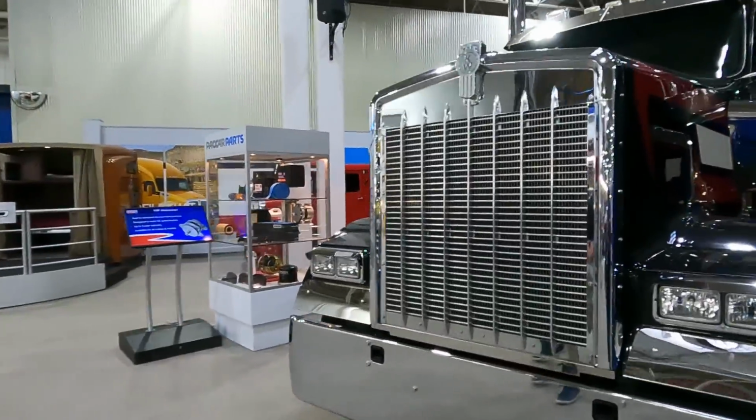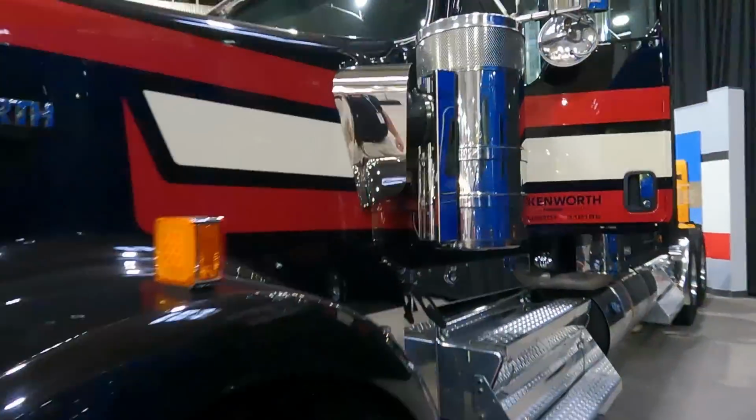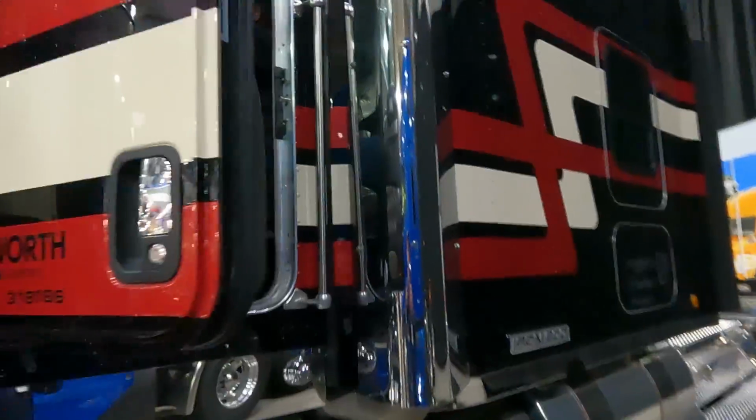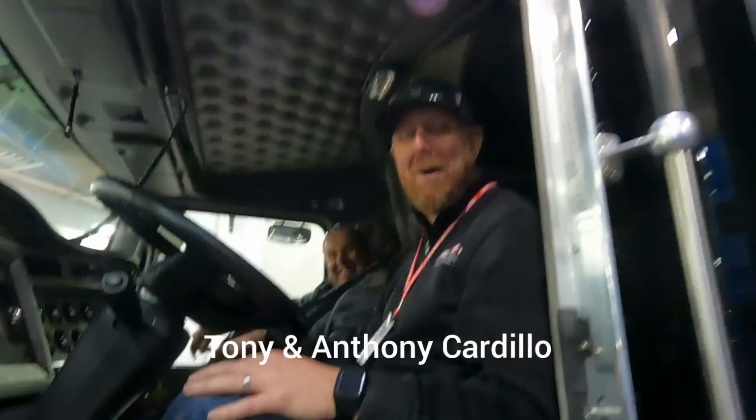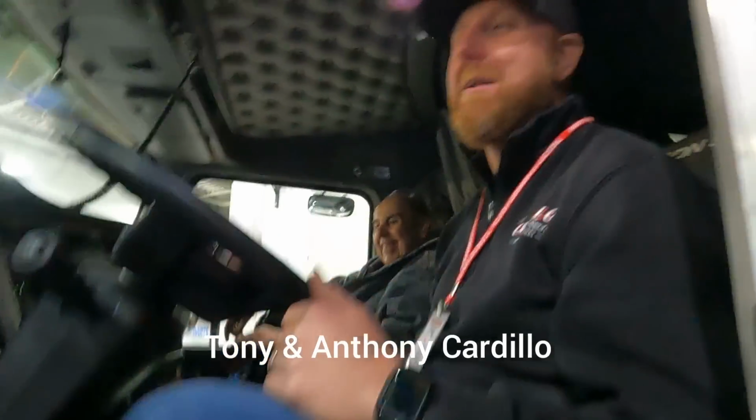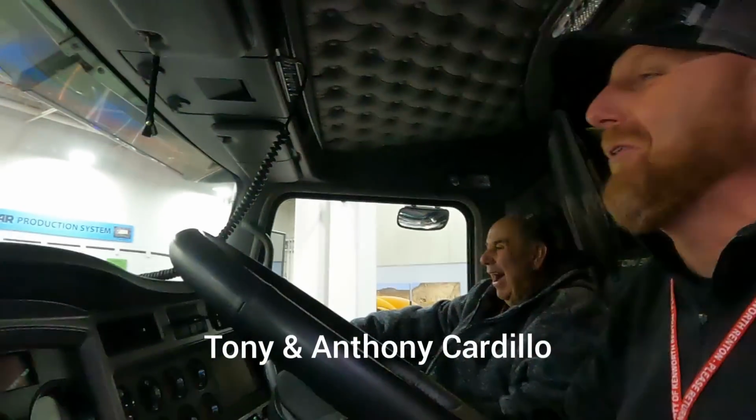Oh, I gotta catch these guys in the truck. This guy's never been in a big truck like this before. Look at you guys. You guys ready to run teams? This nose is way too long. Yeah. Come on. We may have made a mistake. This is too long. What do you think?